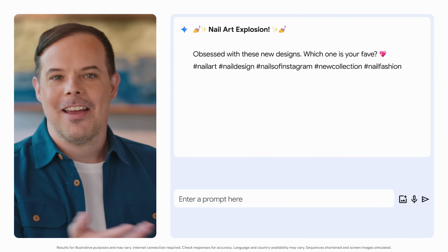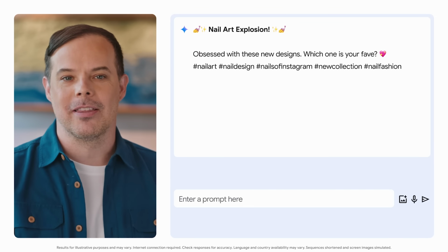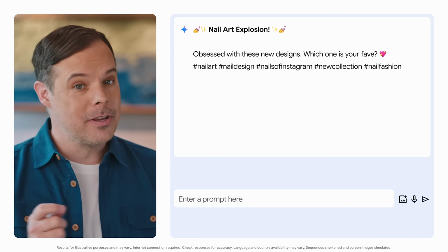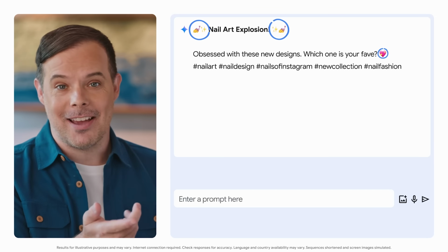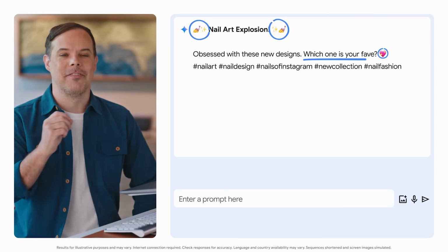This is great. Gemini analyzed the image and created a fun caption you can use to market the nail art. Notice how it uses emojis to break up the text and how it engages followers by asking a question about their favorite design. The cool thing about multimodal prompting is that it reflects the way you experience the world. You don't just discuss the words or images in a work presentation, you build connections between them to get a fuller understanding of the topic in question.